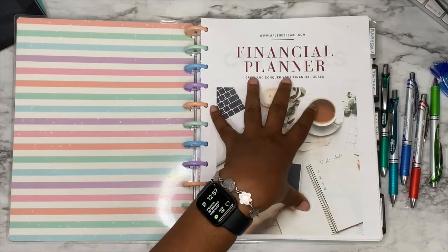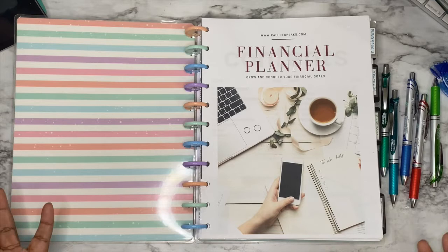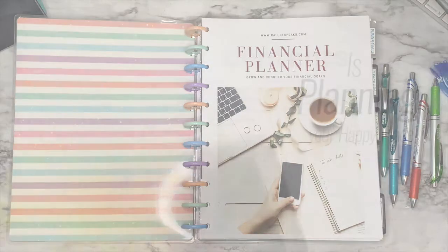Today in my financial planner, in my Happy Planner, I will be setting up my budget for the month of July. If you want to see how I set up my budget for the month of July in my Happy Planner, stay tuned.